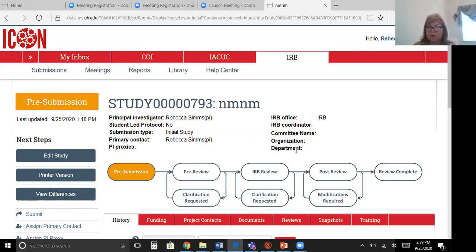Your name will appear here. Your college or department will appear here. The workflow kind of tells you where the study is. So if you haven't submitted, the flow chart will have this one highlighted. Once you have collected the ancillary reviews and click submit, the pre-review will be highlighted. That will come to me, and I have 7 to 10 business days to take a look at your protocol. And if there are any clarifications, I will send it back to you. If I send it back to you, then the clarifications request will be highlighted and so on and so forth.